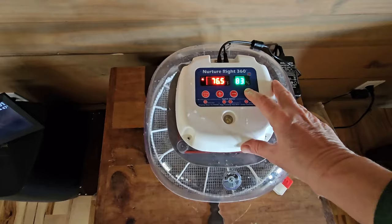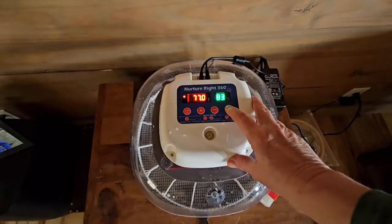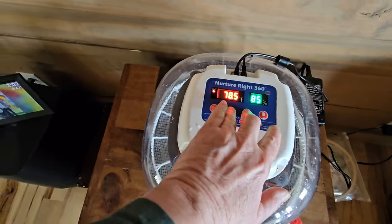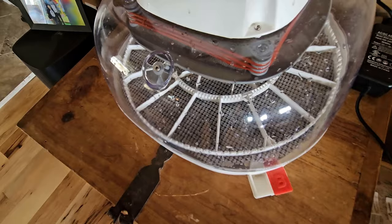Power's working. That's the candle light. You can candle your eggs here, but I have a separate candler. I'm gonna push them both together to test the egg turner. And as you can see, it is turning.